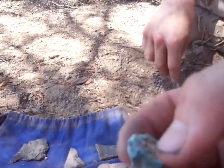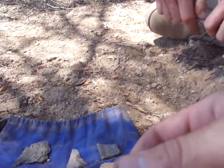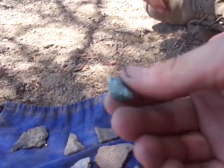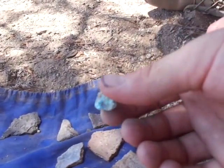In fact, there's a copper mine, would you say what, 25 miles from us? About 3 or 4 actually. Oh, 3 or 4, even closer. So this right here gives Arizona its namesake as the Copper State.